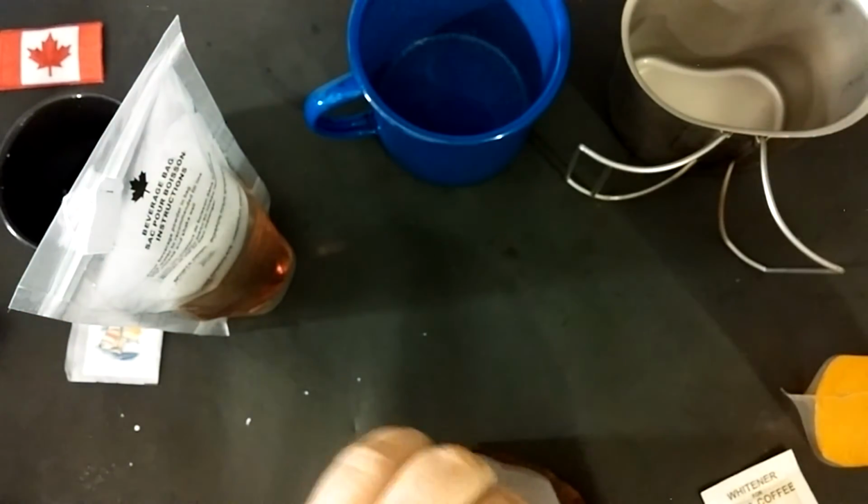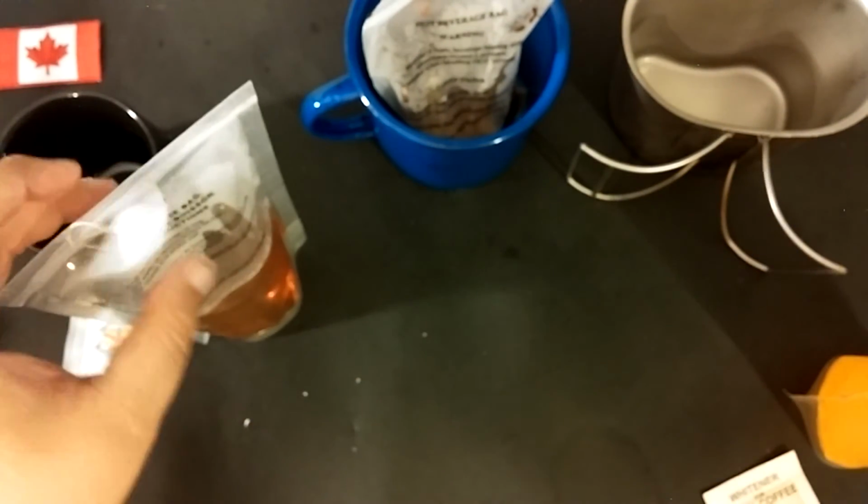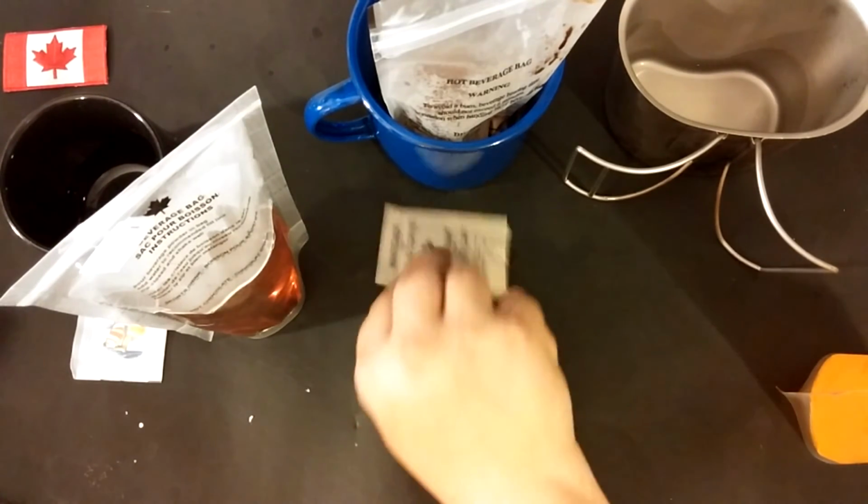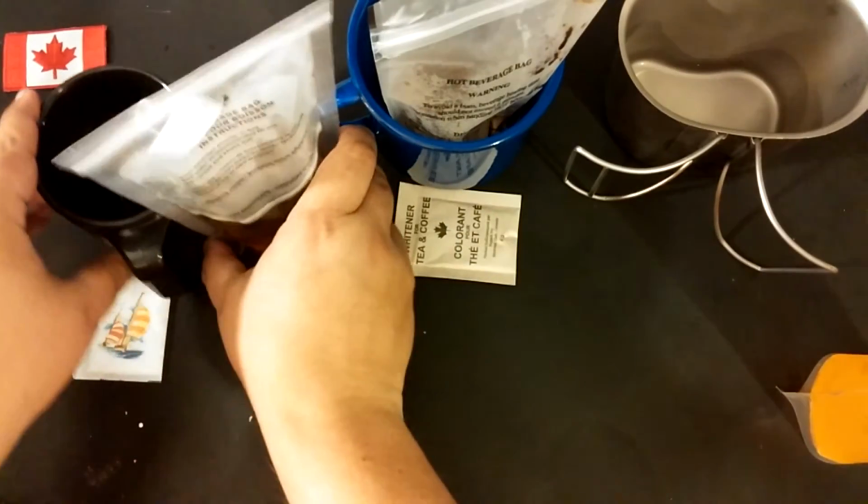Now, admittedly, yes, this is actually meant to go in the flameless ration heater to provide you a cup of hot coffee, but I'm going to be honest with you, I have used these in flameless ration heaters before. Matter of fact, these right here will melt in a flameless ration heater. I've seen it happen before. So, all right, we got that set to the side.